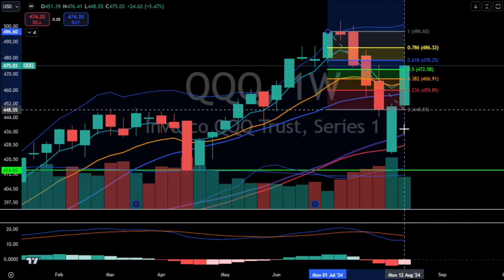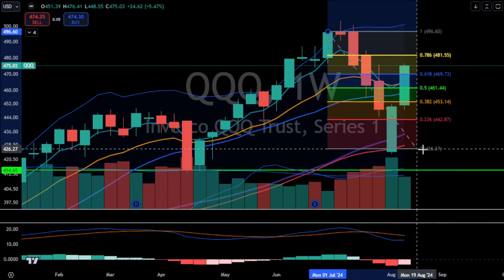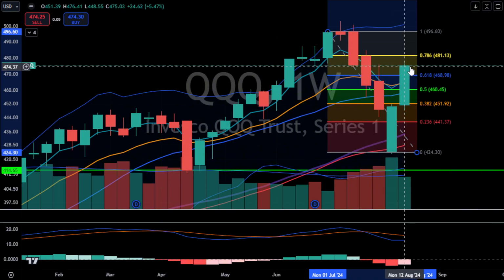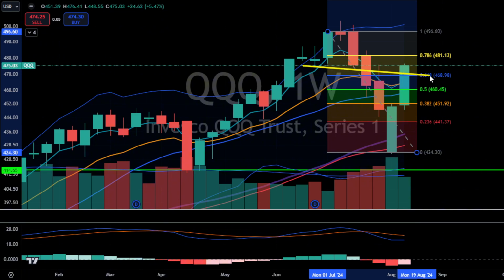Flipping over to the Qs, we can go ahead and put in our fib retrace tool as well. And when we do that, we see here that this bounce hasn't been quite as strong as it was for SPY. In fact, donuts to dollars here, it looks like we're pretty much at that 65% golden pocket area, which if we're going to get a reversal would be sort of normal to see one in this area, rejecting off of that.